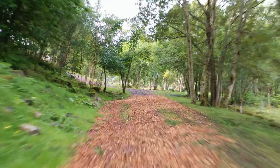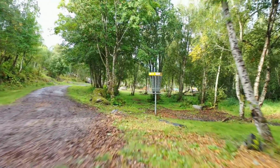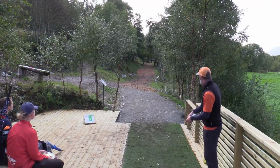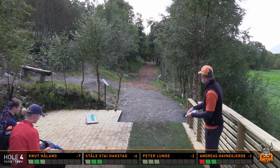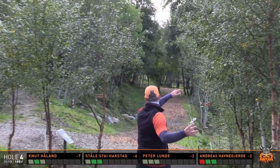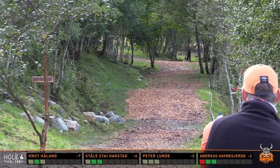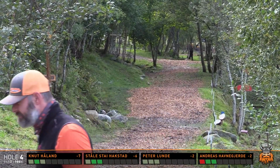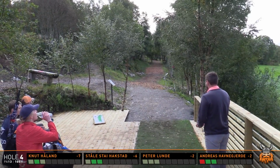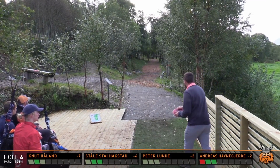All right, we're on to hole 4. It's starting to get a little more technical. We're coming into the more woodsy stretch of the course. This tee pad got moved back from last year, if you remember, from round 1. These guys just looking to throw their straight mid-range or fairway driver down the gap. Out of bounds is on the right side, so they will be cognizant of that. Ståle puts a decent move. He'll be within 60 feet.